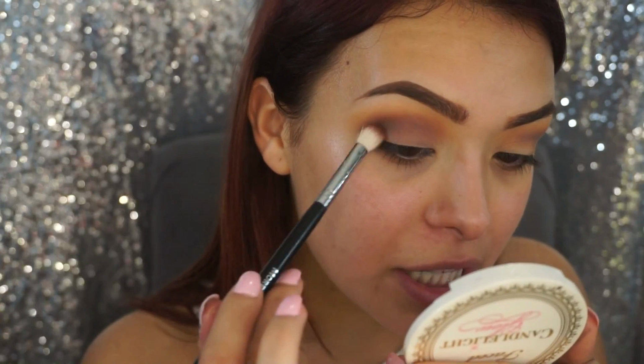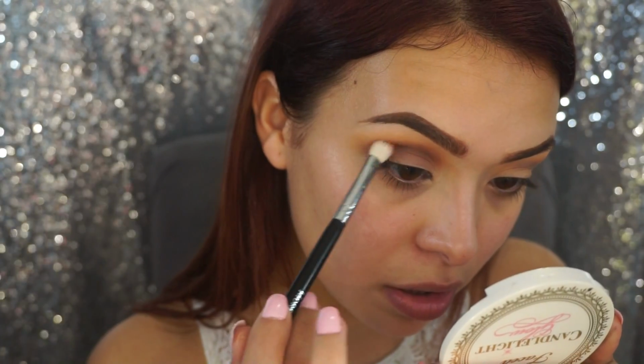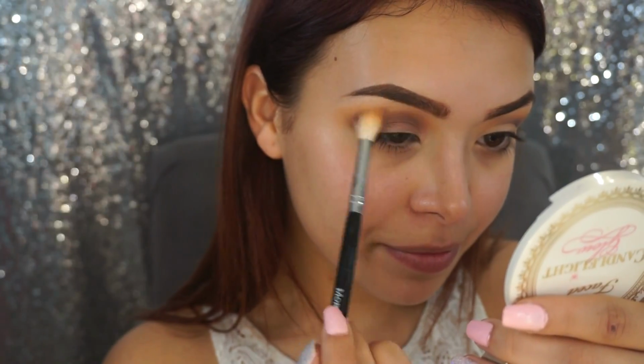So it's always good to build up your color, girls. You do not want to go straight forward with a ton of product. You always want to go slight, tap off, go, slight, tap off, and go. It's always good to build up the colors, girls. Blend, blend, blend until your hand falls off, girl. I'm going to take that big fluffy brush one more time and just blend everything all together.